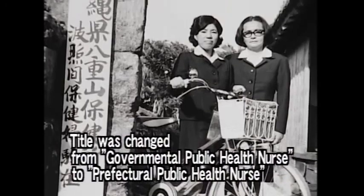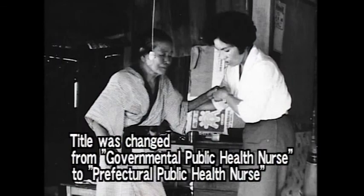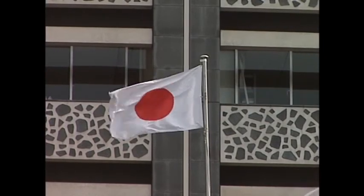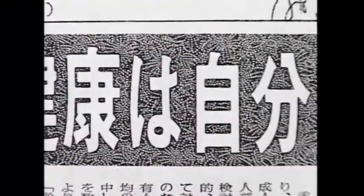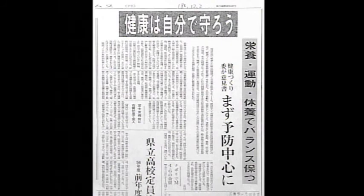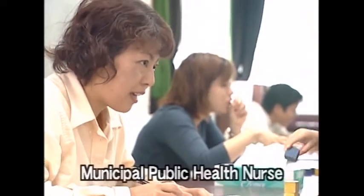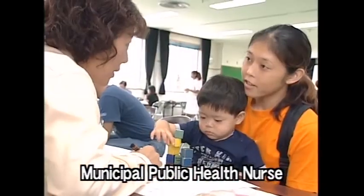Governmental public health nurses came to work under the prefecture, and the title was changed from governmental public health nurses to prefectural public health nurses. In 1978, along with the change in prominent diseases, aging of the population, and the change in social environment, the government put up a health promotion system to be implemented by municipalities in preparation to provide care for the great number of elderly people expected in the 21st century. In accordance with this, the municipal public health nurses were employed at municipal offices and municipal public health centers. They were in charge of health activities in the community.